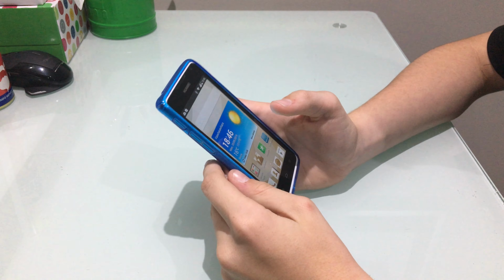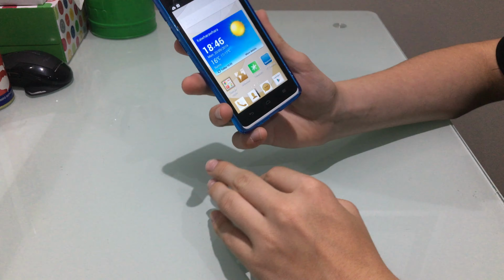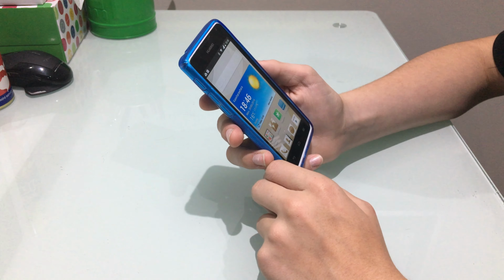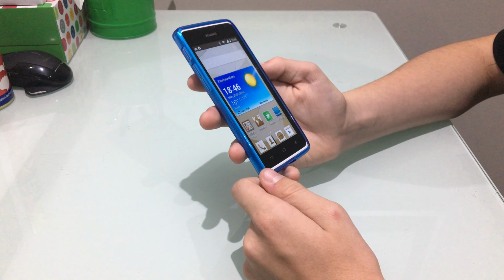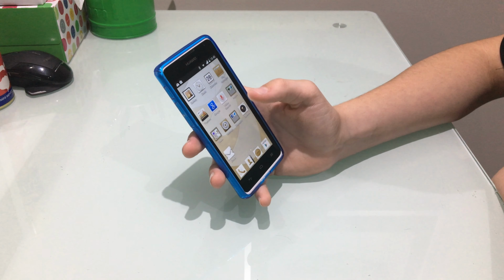This is a Huawei Ascend Y530, and you can pick this phone up for around $20-$30 nowadays. I think when it was new, $200, and I just picked one up because why not? And it's a good little phone. I mean, it does everything that it needs to.